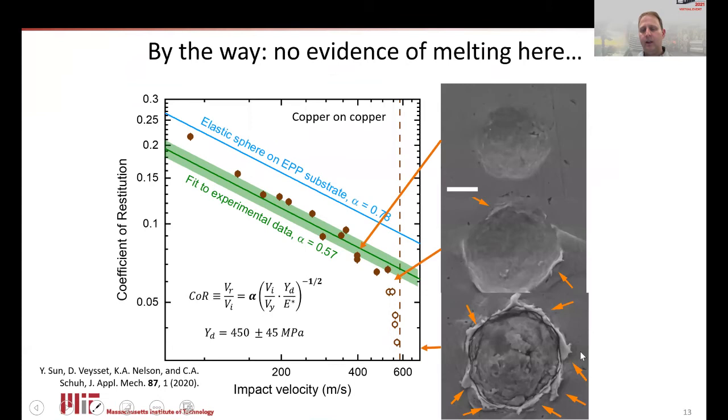Now, I want to throw in a quick word of caution. When people see that video and they see this sort of splash, the solid state splash that characterizes the touchdown, they often think of a liquid type splash. And that's, we think, not what we're seeing here. We don't think there's any liquid involved in this process. You can do simulations and analyze the local heating, and there's just no reason to expect that we would get copper up to its melting point, for example.